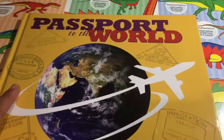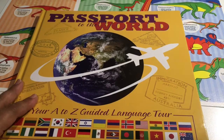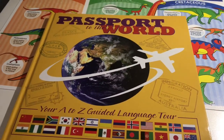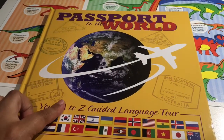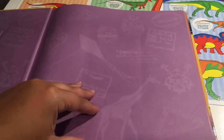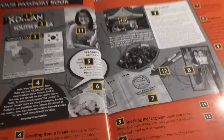And the last one that I added was Passport to the World. We had no geography this year, so I thought about adding this with his history, which has a little bit of geography, but it's more history. And I thought that this would be perfect. I've heard wonders about this. With his history lesson, it's 36 lessons, so it's once a week. So I thought that this would be perfect to fill in that gap when there's no history.